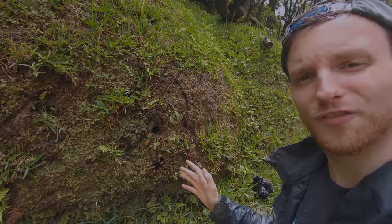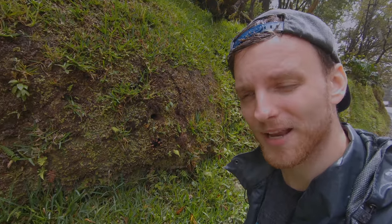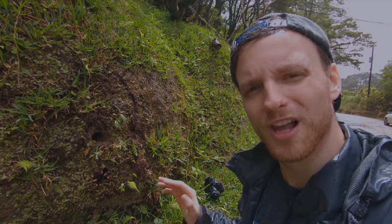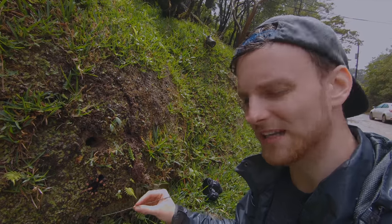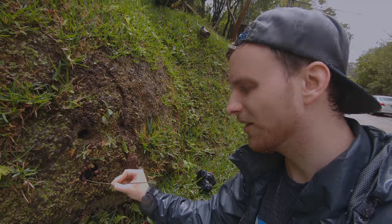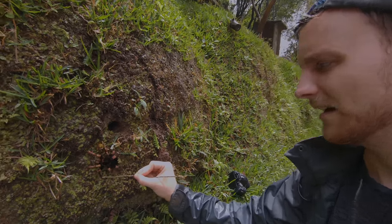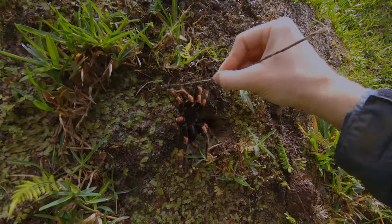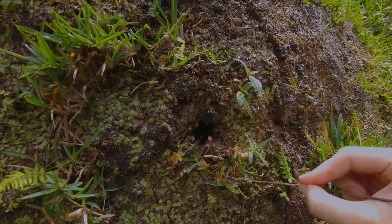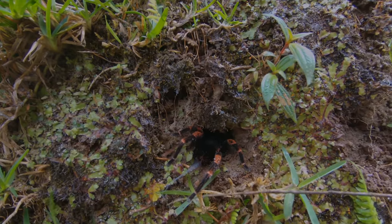So that's all for it. I hope we'll find some more Megaphobema mesomelas on this trip. There are several different other locations which we will go to. And in the meanwhile, we'll try to put her back into her hole, her burrow. And as you can see, we will return her back to her burrow, where she will be safe and hopefully waiting for another person who likes to see them in the wild.